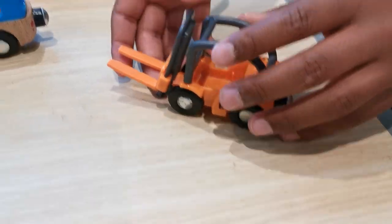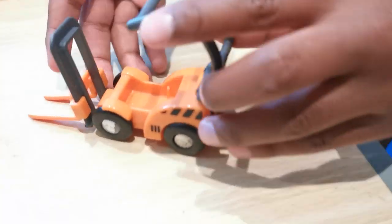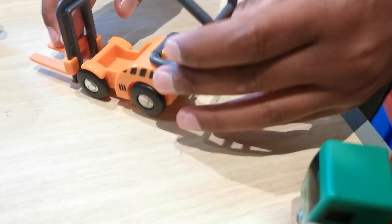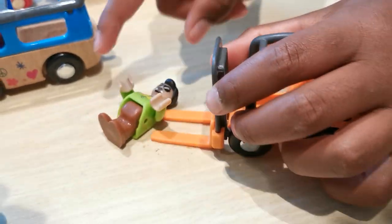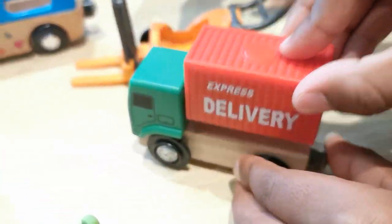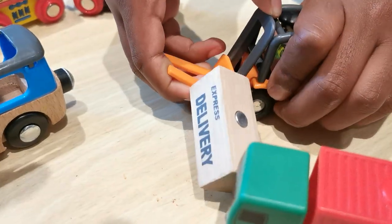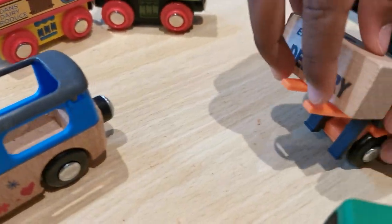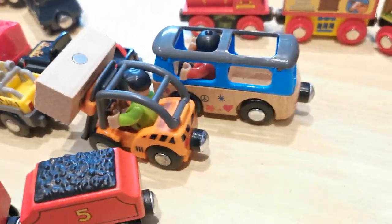Oh, look at this forklift. Awesome. It's so cool. It comes with something to put on, but then you can also lift the fork. And put the person to drive. Also, we have got a delivery to come. Take the delivery box, put it on the forklift. Awesome. That's a proper combination. There. Now it's gone. Job done.